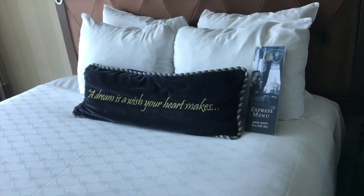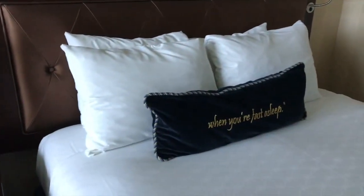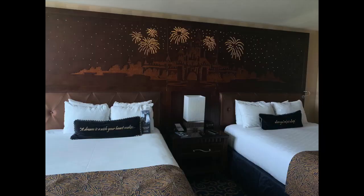The room was really nice, the pillows said a dream is a wish your heart makes while you're fast asleep. And up top, above the beds, we had this huge thing of the castle, and when you pressed a light at the base of the lamp down there, sorry that I don't have any video of this, I didn't record it for some reason, I thought I did though, it played a little musical cue. And then all of these stars and fireworks lit up, and it looked awesome.